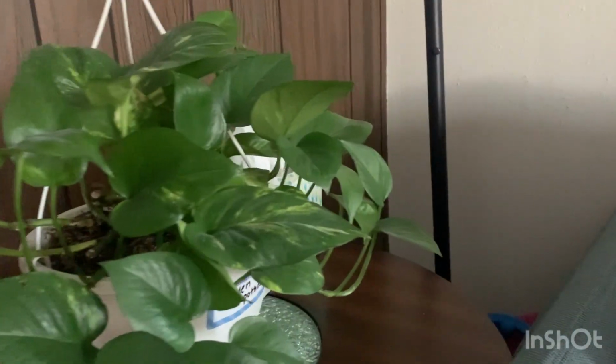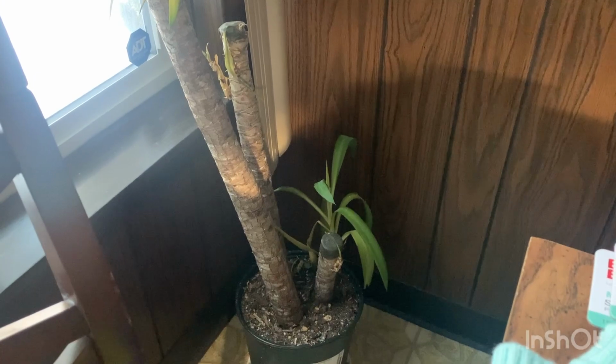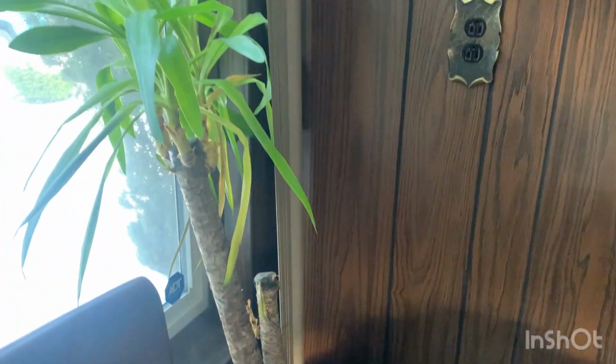In another corner, we have my golden pothos, being golden. By the TV, I have my little lucky bamboo. It's recovered. It took a while for it to recover since it got munched on by my sister's cat. But yeah, my sister got her own apartment, so my plants are safe again. Over here we have my jade twister and my ZZ plant.